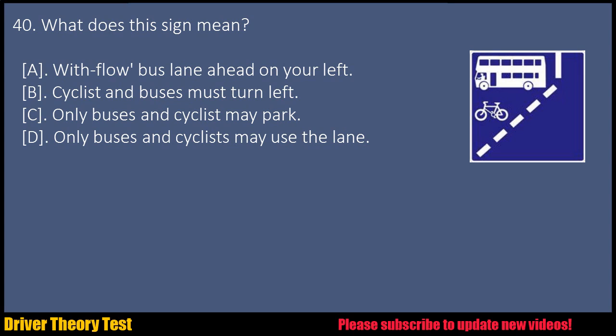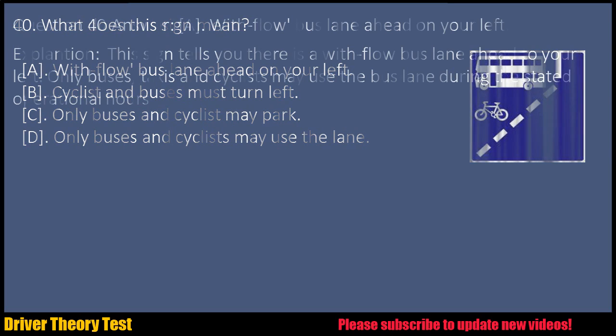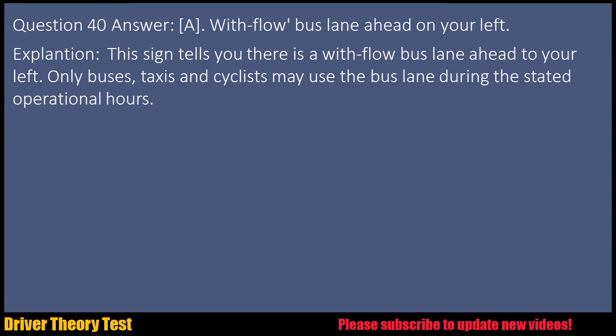Question 40. What does this sign mean? A. With flow bus lane ahead on your left. B. Cyclist and buses must turn left. C. Only buses and cyclists may park. D. Only buses and cyclists may use the lane. Question 40 Answer: A. With flow bus lane ahead on your left. Explanation: this sign tells you there is a with flow bus lane ahead to your left. Only buses, taxis and cyclists may use the bus lane during the stated operational hours.